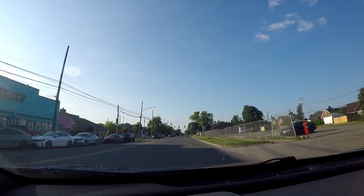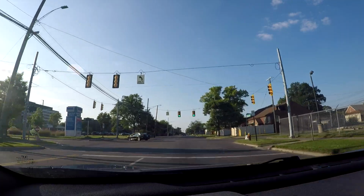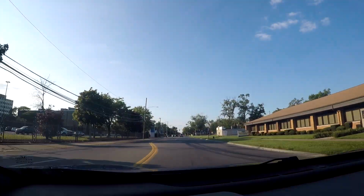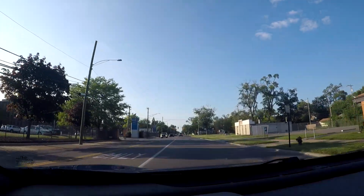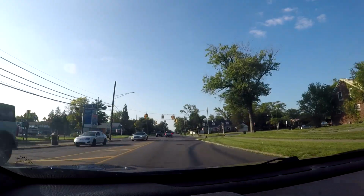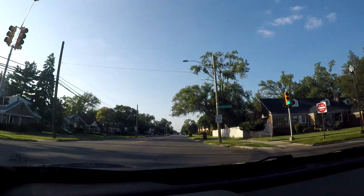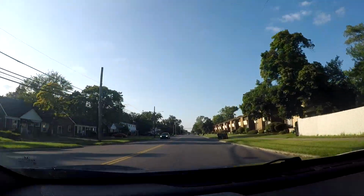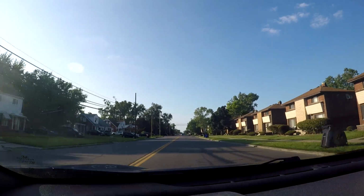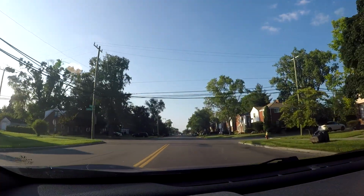Okay, looks like this lane is ending, so we'll need to get back over. I got Sinai Grace Hospital off to the left. Okay, we'll have to get over here to get around this vehicle, and this is Outer Drive, or Outer Drive West, technically. Got duplex homes on both sides of the road here.